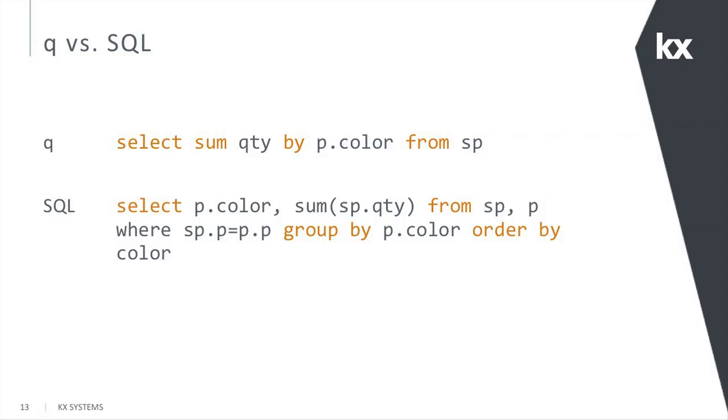So at the top here, you see the Q query where we're doing an aggregation and we're also doing a foreign key join. So we're joining the suppliers table with the parts table, and then we have the fact table, which is the supplier parts table. But then you can compare that with the SQL query, which is basically like 2.5 lines.